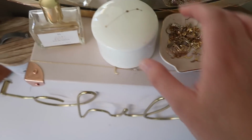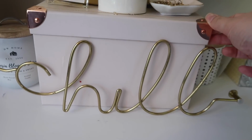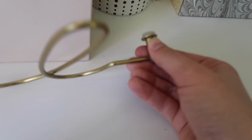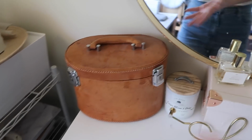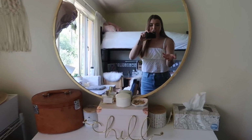Right here I have all of my jewelry. More jewelry in there. This is from Urban Outfitters. This is from Home Goods. And then just some perfume and stuff. This little box is from Forever 21, I think. And then this sign, we were actually supposed to hang it up, but we don't really know how to do that without nails because this thing is really weird. Then we just have a little candle. This right here is our first aid kit. This looks cuter. It's a vintage thing my mom thrifted. And then we put little lights around the gold mirror, but somehow they just don't work.